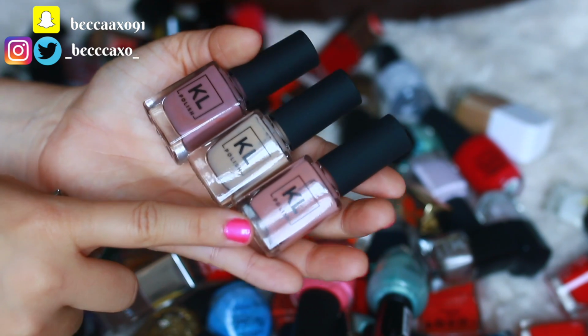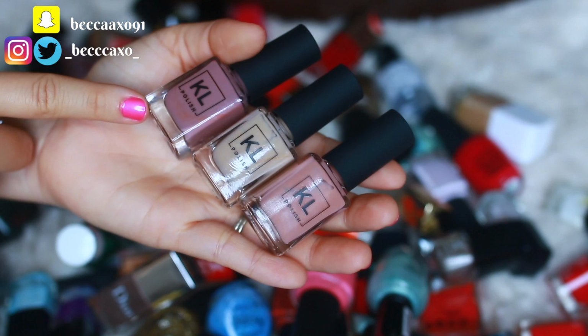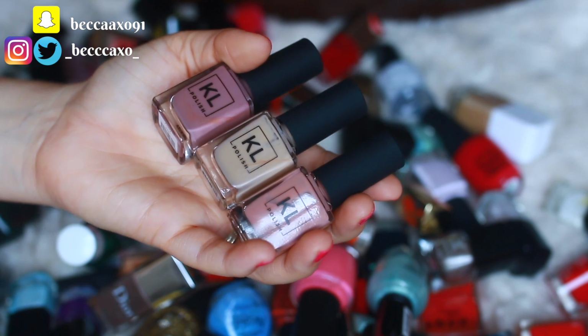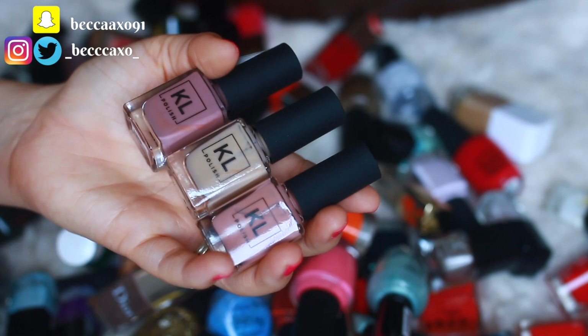This one is called Miss Honey. This came out in her spring line. I love this color as well. This one right here is called Zoe. Her nudes that she has in her collection are so stunning. This nude right here is one of my absolute all-time favorite nude nail polishes I've ever tried. It's not sheer at all. It's super opaque. The formula is amazing.